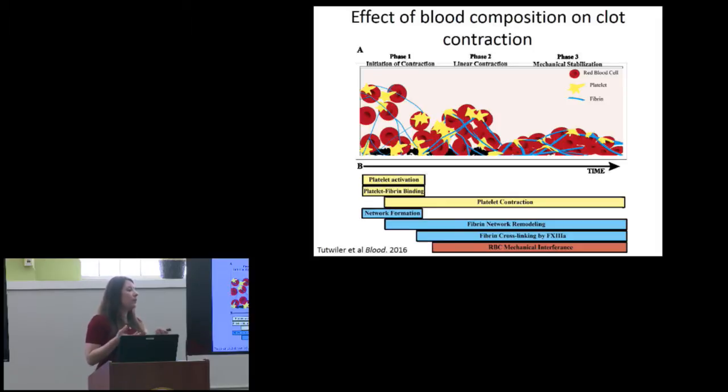And red blood cells take up a physical volume, so you would expect that they might influence the process of contraction. So we wanted to investigate how each of the cellular and the molecular composition of the blood influences the process. And we were able to determine, as I mentioned, that the process occurs in 3 different phases. And the composition of the blood can differentially affect each of these different phases. And we determined the platelets were critical in the initiation, or the first phase, of clot contraction.